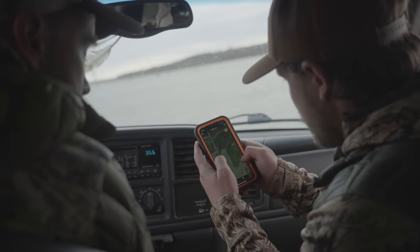Conditions have changed dramatically here on the point. Wow. Yeah, I've never seen a dust storm start in the middle of a lake, in the middle of a lake on an ice-covered mud flat. If this keeps up, I'm not sure we're gonna be able to keep this blind here with the wave action, either. Yeah, our setup's taking a little bit of a toll here with the wind.